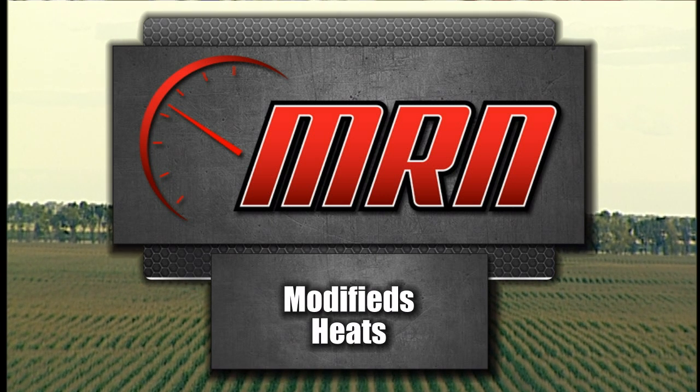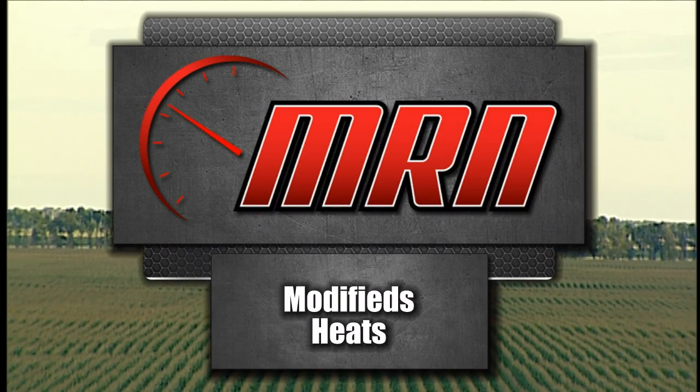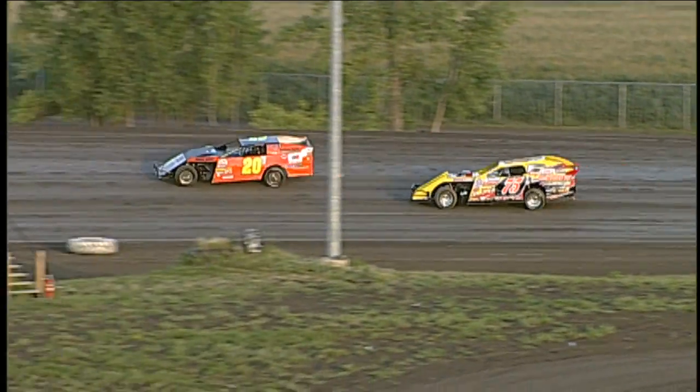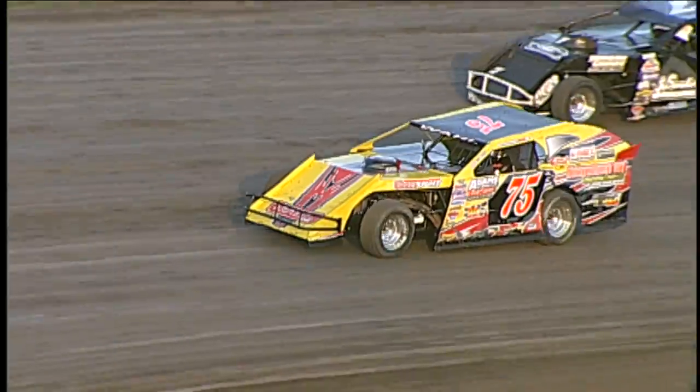Tonight to enjoy the Big Al Delane Memorial Modified Race, and we are in Heat 1 action. One of 3 heats, so be prepared to watch a lot of cars tonight race around these tracks. All right, we are going to start off in row number 1.